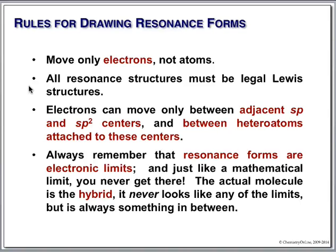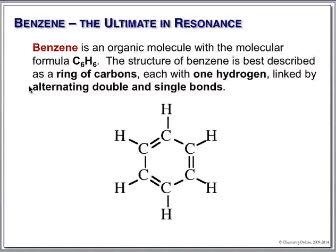All right, the king of resonance in organic chemistry is benzene. Well, we had a real rough time back in the 1870s trying to figure out what benzene was. Everybody knew it was C6H6. And this is one of the structures that you could draw. This turns out to be the correct one. But the problem with this is that this structure has carbon-carbon double bonds.